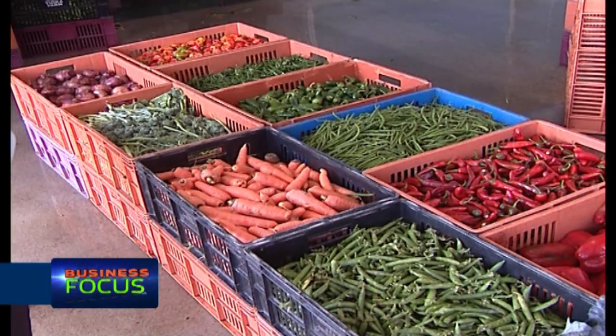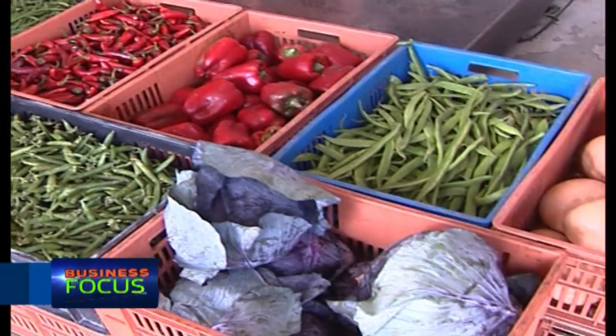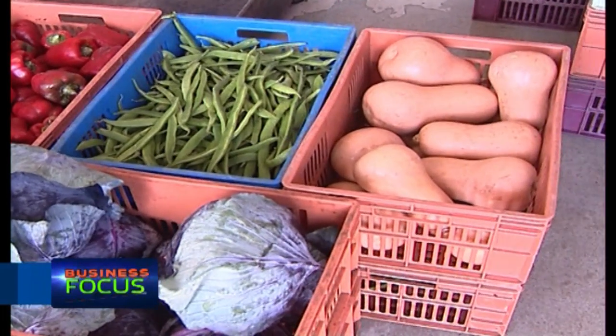Kenya is one of the best countries around the world to grow almost everything. For example, you can grow here the best fruits under drip irrigation. You can grow here the best vegetables under drip irrigation. The rain pattern here in Kenya is usually bimodal.